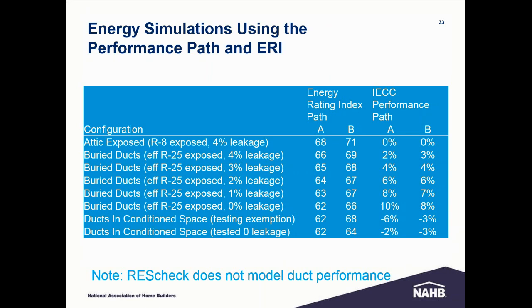So if we were to start with a house that just barely complies with the code, this particular house is, I think, around 2,000 square feet, located in the Dallas-Fort Worth area, slab on grade, just meeting the requirements of the 2018 IECC. If you look at A and B on the far right for the IECC performance path, in theory, these two houses just barely comply with the performance path. They just make it, 0%. It's right on the margin. And to the left are the two corresponding ERI scores for that particular house.